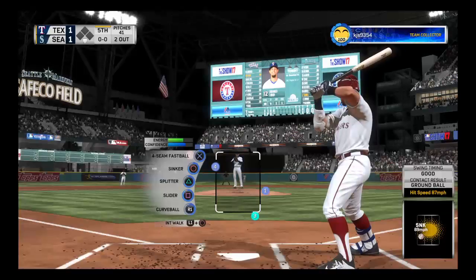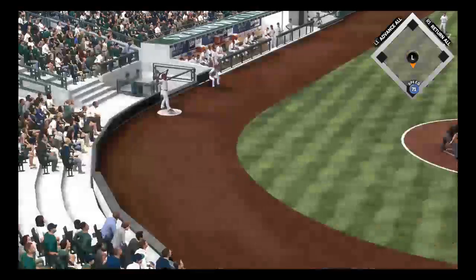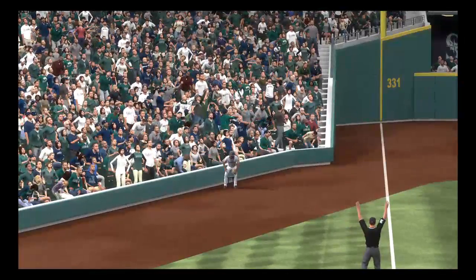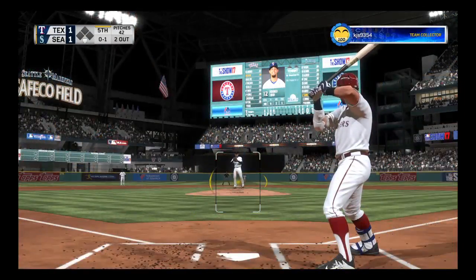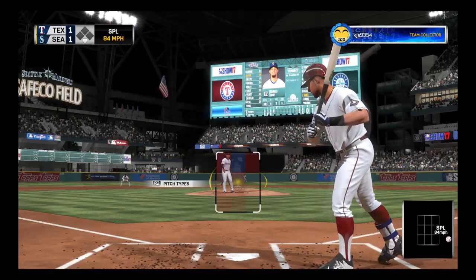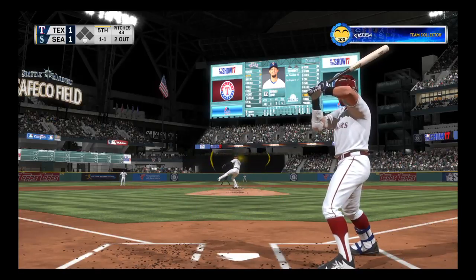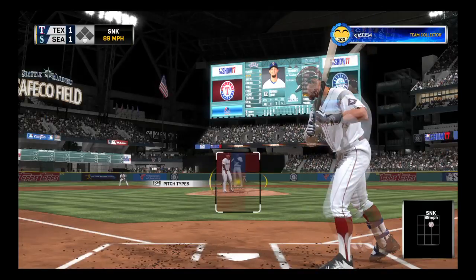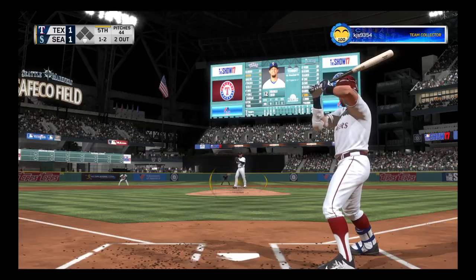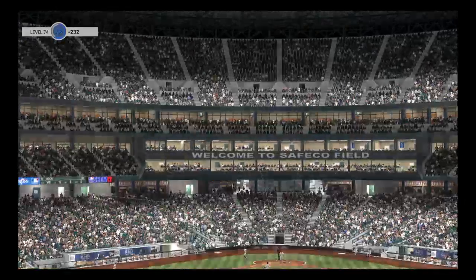Here's Rougned Odor now. 3rd trip to the plate for him here tonight. 0 for 2 at this point. And this ball's going to find the seats down the left field line. Foul, strike 1. Off the plate and in. It's a ball and a strike. Right there at the belt. 1-2 now. Set to deal on a ball and 2 strikes. Got him swinging on the splitter that time, and with that the side.